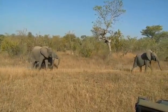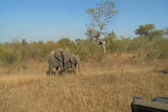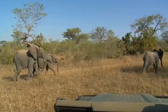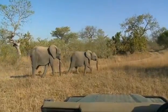I'm just going to stop speaking while these elephants come past, because they often react to our voices, and it's really nice when they don't. Oh, that's spectacular.